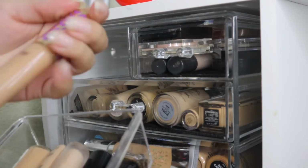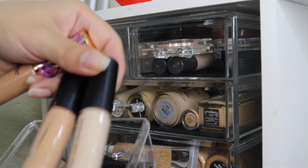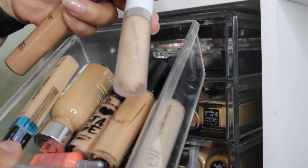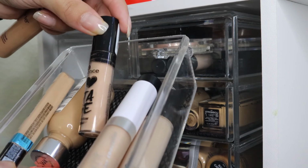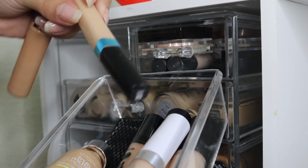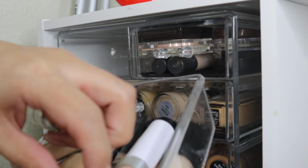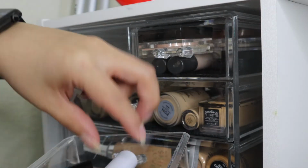a Tarte Shape Tape, the e.l.f. Camo Concealer, 16-hour Camo Concealers. I have 2 shades. The ColourPop No Filter Concealer. Sorry. The Essence I Love Stage Eyeshadow base. I have a foundation in here. This is the L'Oreal True Match foundation. The Fit Me, oh no, this is the Infallible Pro Glow concealer. Then I have a different shade of the Pretty Fresh concealer from ColourPop.